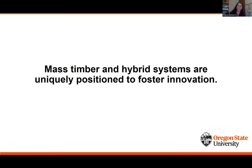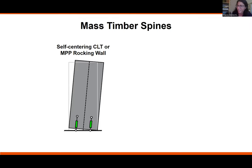And so the concept behind the test that we're doing at OSU is that mass timber and hybrid systems, and by hybrid systems, I mean predominantly mass timber systems with steel energy dissipating components, are uniquely positioned to foster innovation. That's because they're relatively new to the building scene. And so we can really think about pushing the envelope in ways that we haven't really been able to do with concrete or steel.